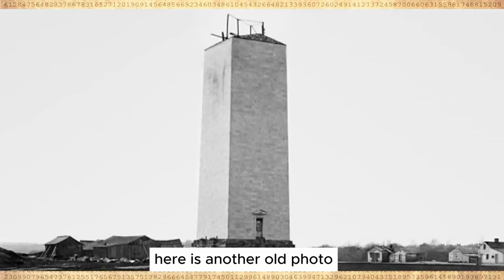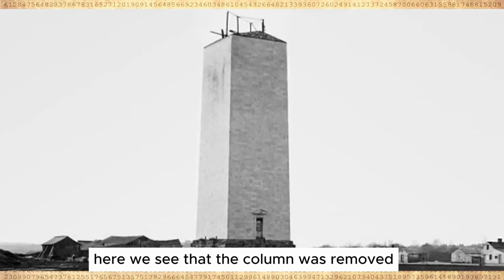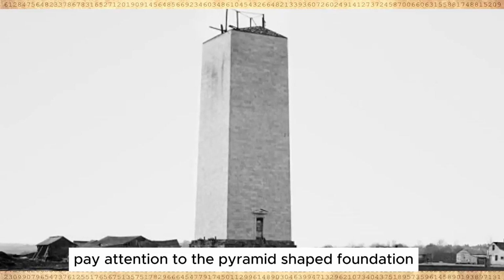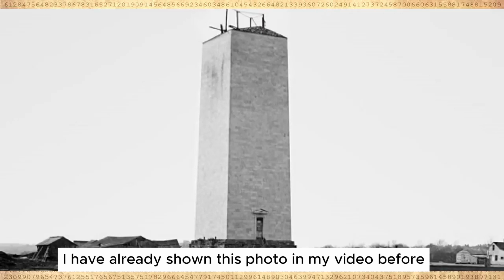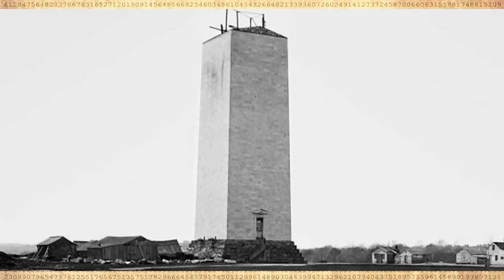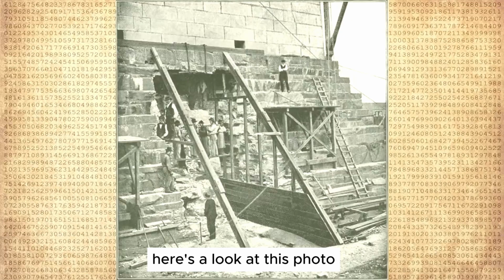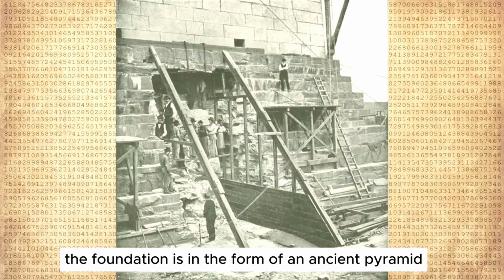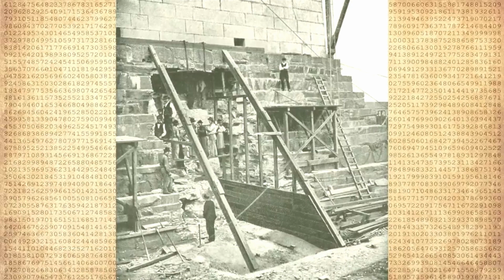Here is another old photo. Here we see that the column was removed, and a wider base for the monument was erected. Pay attention to the pyramid-shaped foundation. I have already shown this photo in my video before, but now there will be an interesting continuation. Here's a look at this photo. The foundation is in the form of an ancient pyramid. Look how well the stones fit.